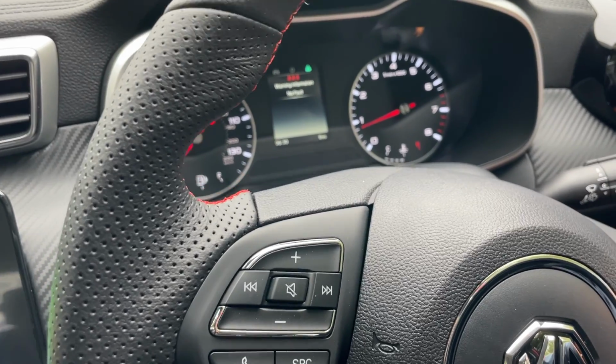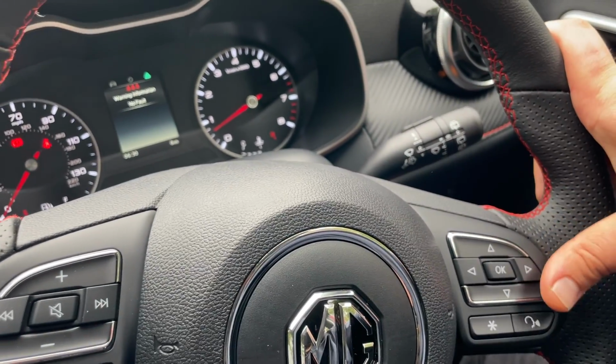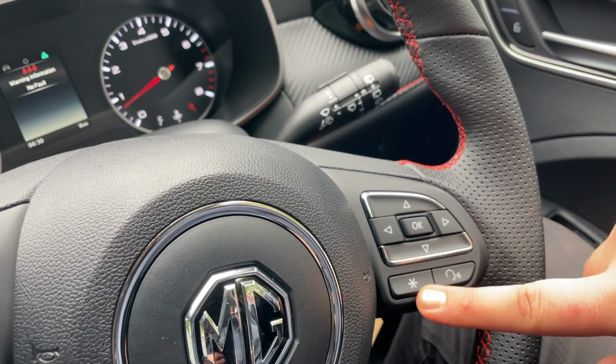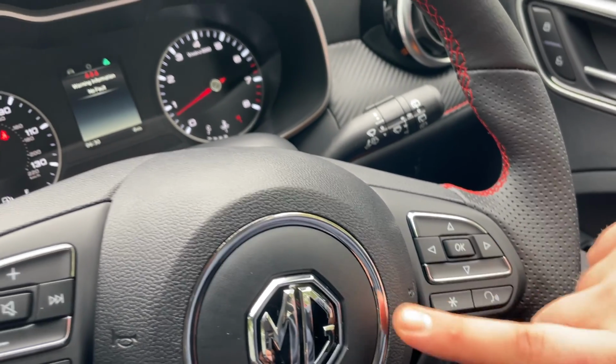Siri, set navigation, call home, send text messages, anything you like, but it saves you touching your phone whilst you're driving. Equally, this button here is a star button, and that can be programmed to your preference, such as your smartphone connectivity. Very nice indeed.